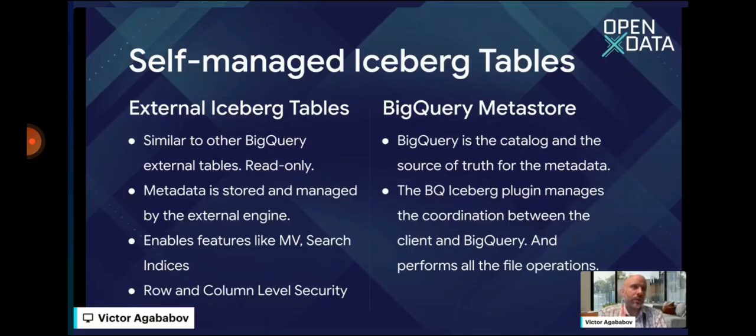At that point, the code or library on the engine side will manage all the file interactions, the metadata, and whatnot. But BigQuery will act as the ultimate catalog and the source of truth for the metadata. It will store the table information, the pointer to your metadata, and will ensure that all the data is correct, and it leverages the same availability and disaster recovery features that BigQuery stores.